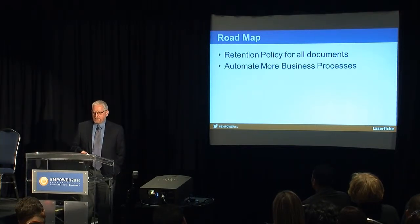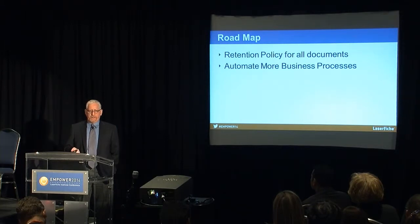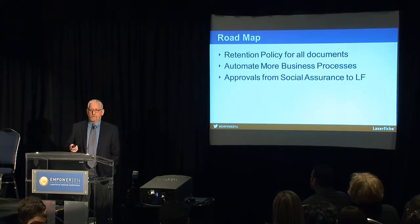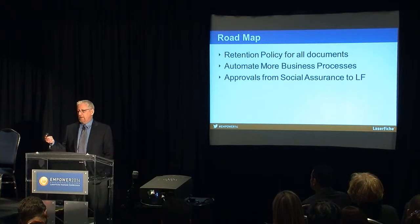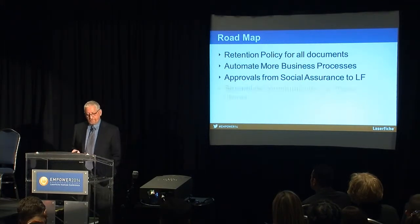We also are looking to continue to automate more processes. We are spending a lot of time right now working on a new account process. We use Social Assurance for all of our social media documentation and social media tracking, and so we'll build in the same kind of web link that we did with Northern Lights. We're going to do the same thing with Social Assurance.